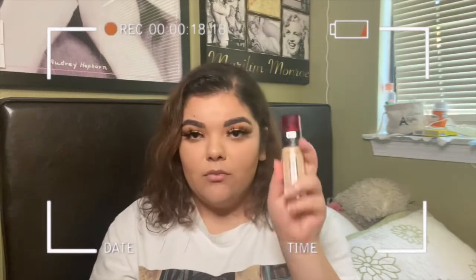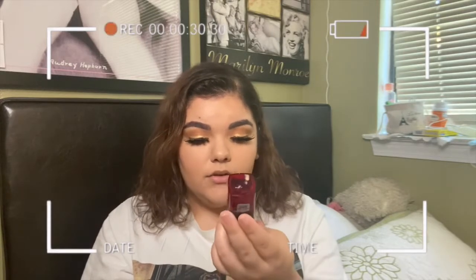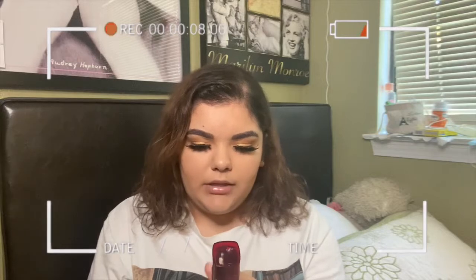And then with the one I'm using right now, as you guys can see, I have a glow, but it doesn't look so oily. I'm using the L'Oreal Infallible 24-hour Fresh Wear. This one has sunscreen too, so a foundation that has sunscreen is really good if you have sensitive skin, to keep your skin from burning from the sun. This one's in the shade 440. Does this have a name?